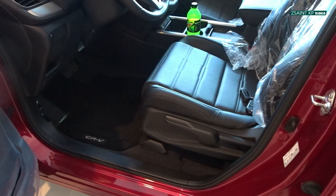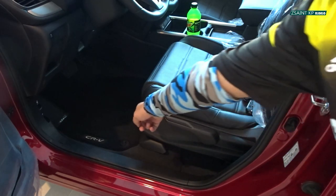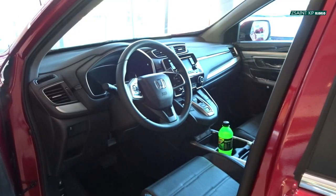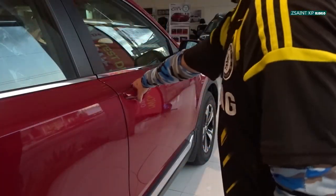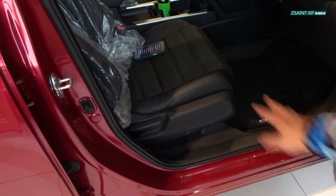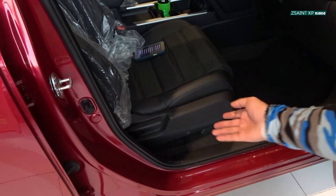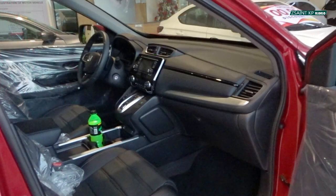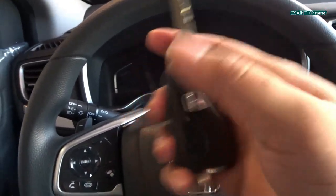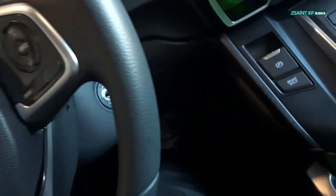The driver's seat on this car gets fully manual adjustments. Got your seat back, height adjuster, and your sliding position controls right there. CR-V floor mats. You have the same set of adjustments as found on driver's side. However, it loses out on the height adjuster. All right, so let's start it up with the door closed.